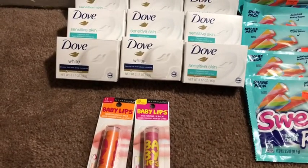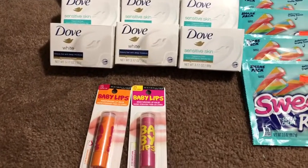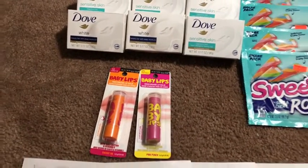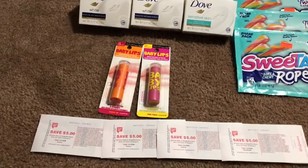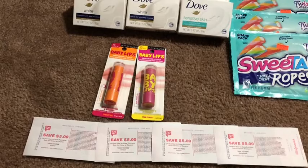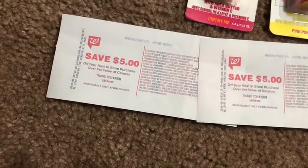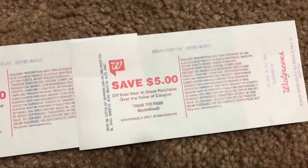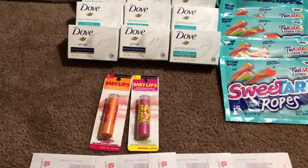So I put three of the Dove bar soaps together with the Maybelline. After my two internet printable Maybelline coupons came off, my total came down to $9.35, and then guess what? I got my $5 register reward for the Dove, and then I got my $5 register reward for the Maybelline. So that makes this transaction free and a 65 cents moneymaker.